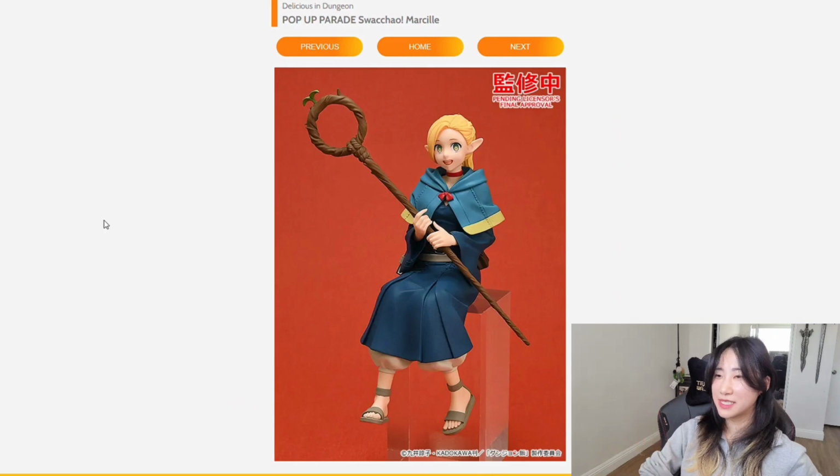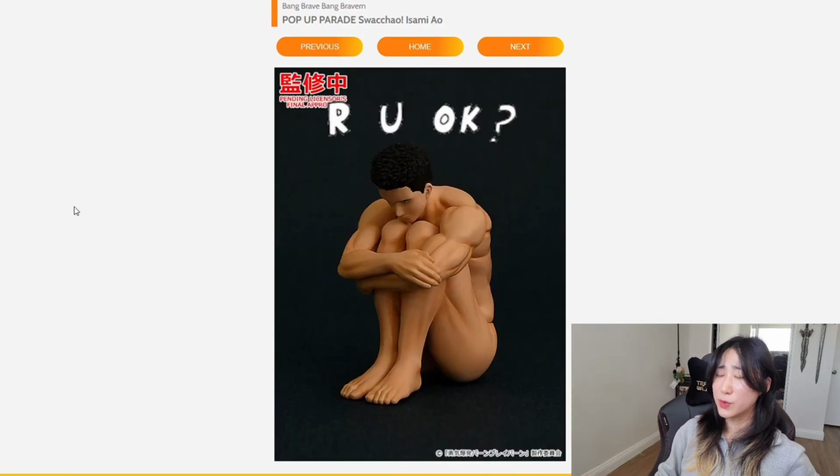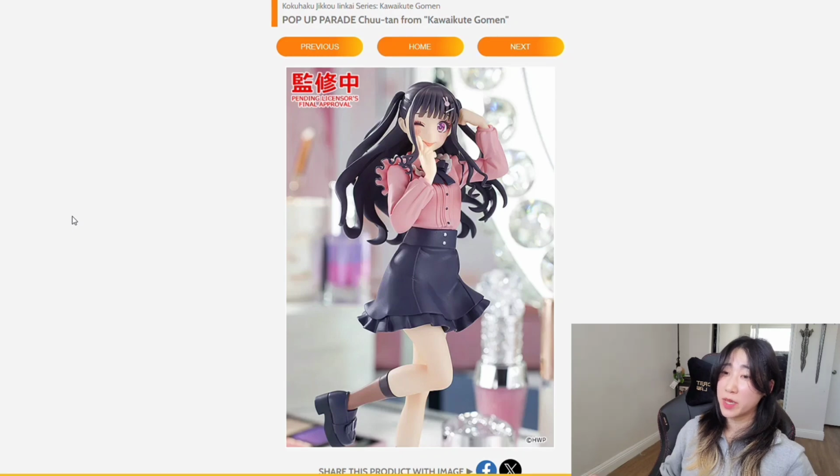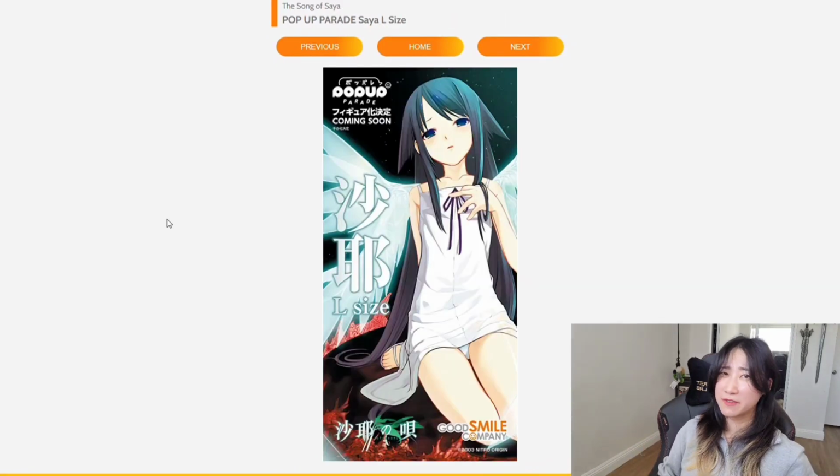I like this Marcille. Simple, cute, maybe can sit on Falin. You good, bro? I don't know who this is and why he's naked, but I do like that he is well sculpted. Chutan from Kawaikute Gomen. Another one I don't know, but I like how cute she looks with this typical pose and her vibrant purple eyes.